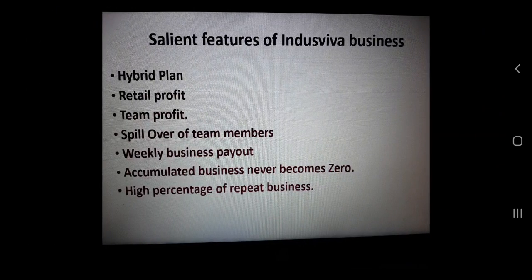So, what are the key features of Indusviva business plan? First, it's a hybrid plan. It has the benefits of the retail profit along with the team profit. It provides you the spillover of team members as well as the business. It is a weekly business and the payouts are paid to you on a weekly basis, and the accumulated business never becomes zero. That is another key feature of this business.